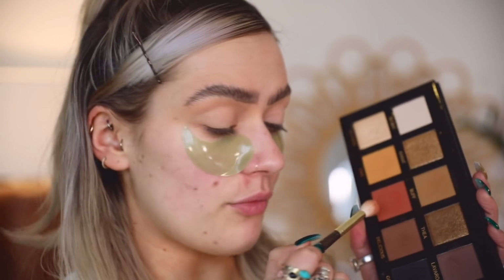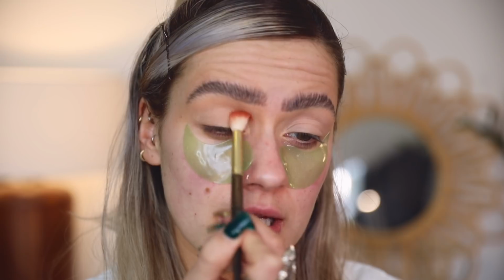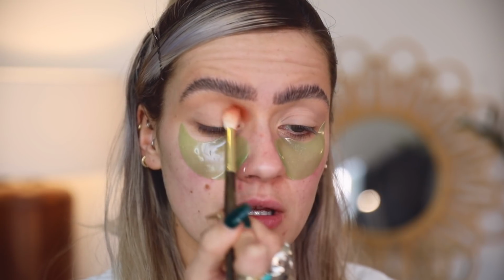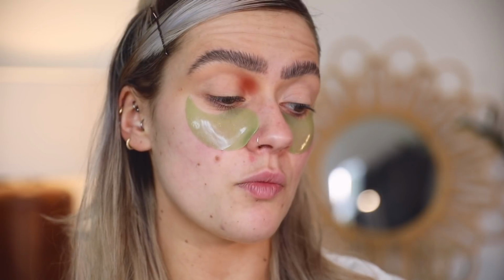Very similar, not much to report yet. Next, I'm gonna go in with the shade Cozy, which is this gorgeous, warm, red-toned, brown, burnt orange, rust, gorgeous color. And you want to take a teeny bit because these are very pigmented. And I'm actually going to place it right in the inner third of my crease, kind of by the side of my nose. And this is where the color is going to be the most intense.